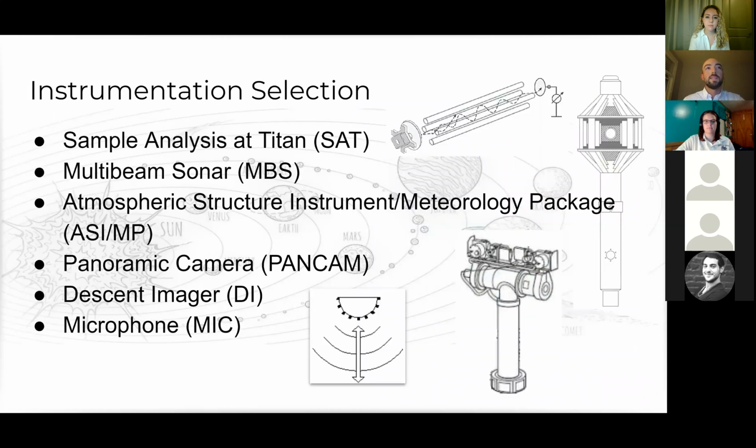TELEPHASSA contains 6 key scientific instruments. The sample analysis at Titan is based on the Curiosity's sample analysis of Mars and will be modified to include a liquid chromatograph. We'll also remove the bulky evidence sample wheel to help conserve mass. We've streamlined the sampling process through the use of SAT's sample suction tube, which is capable of extending down into Kraken Mare at various depths.